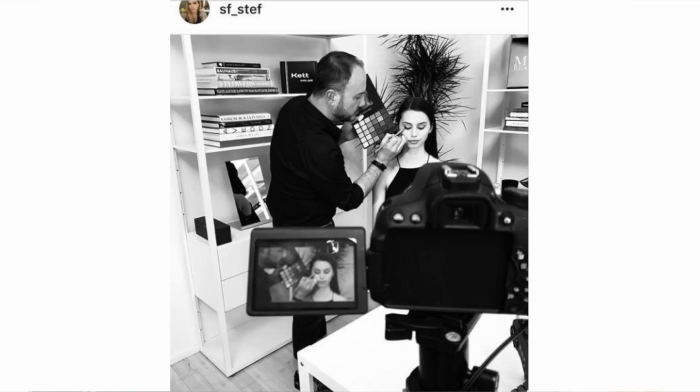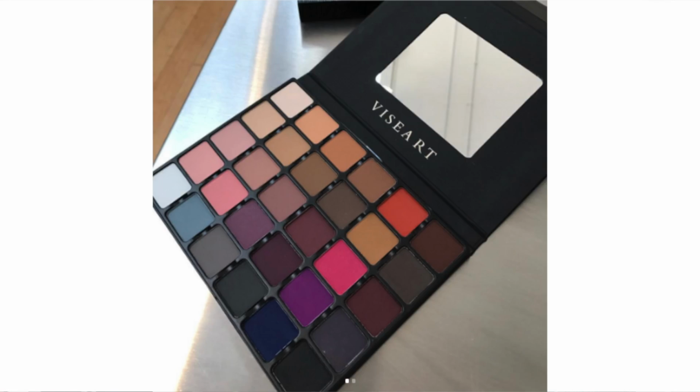So we've seen that there's going to be a new massive palette. It is the Grand Pro Matte palette. So it's all matte. It's got a bunch of nudes, a couple of pops of bright colours and a lot of smoky colours. It's got 30 shades of matte shadows. 24 of them are brand new shades and 6 of them are well-loved shades.